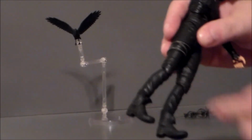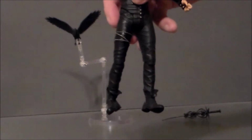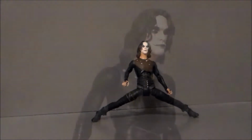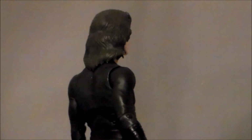They got these nice rubber shoe bits right there, and of course he's got that crazy ankle rocker pivot we love! With this being his widest possible stance with both feet still flat on the floor. Taking a closer look at the figure itself, this guy does look pretty cool.